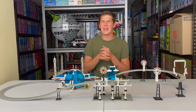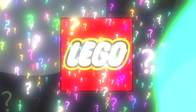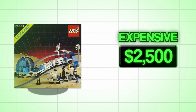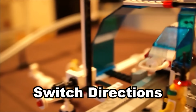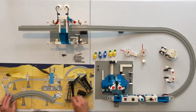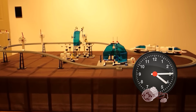Based on the name and how it's shaped, it's pretty obvious what this set is. But because of the time period and what LEGO did after they released it, this set is not only extremely sought after, but unbelievably expensive. To this day, people consider it to be one of the coolest ways LEGO's ever used their motors. You could switch the direction, control the speed, and even add switch tracks if you wanted to spice things up. Or you could just let the train go in circles until the motor died if you wanted to.